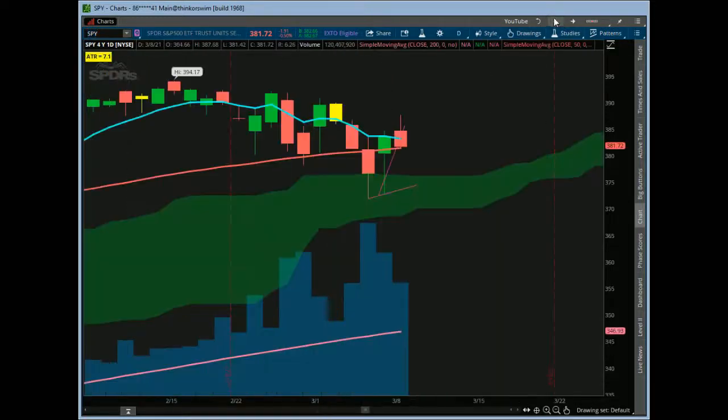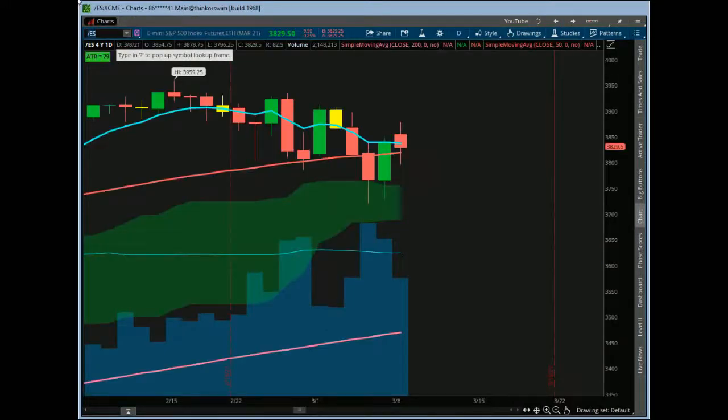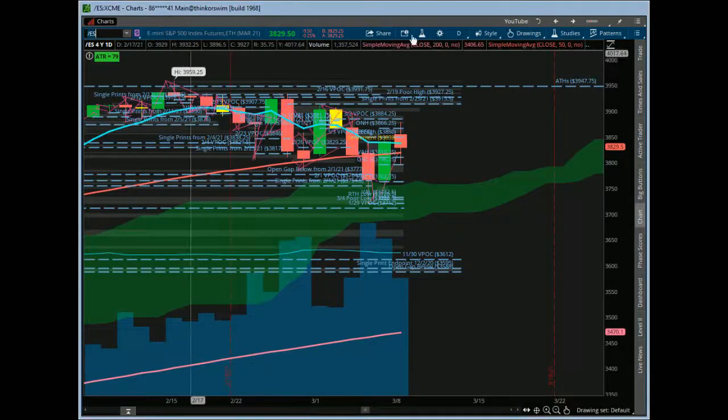Let's take a look at the SPY and see what kind of volume came in today. In terms of the volume today, it's kind of blah, a little decreasing volume, but we're back below the ADMA, so that's kind of blah here. Let's take a look at the S&P futures. All right, so the ES, let's take a look.